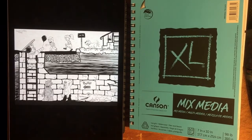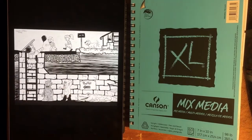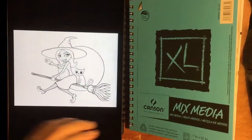Of course, you've got to have your alligator heading to the buffet, and just on the side here, you can see something coming through. Apparently, one of the first movies to feature creatures in the sewer was Them, which is a movie about giant ants. So that's what that was.